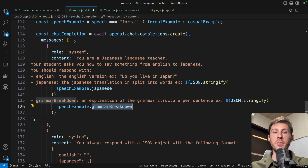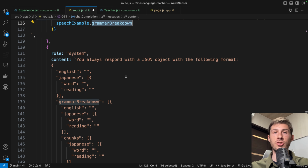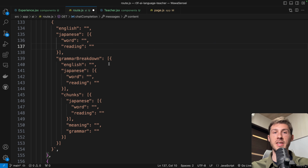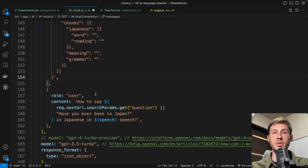Then for my prompt message, I add another one showing the final JSON structure I want and I expect. So it will be very simple if it never changes in the front end to manage those data. So it's just empty values. And finally, I'm using the user input. So user, and we add how to say, then the question we get as a request parameter. If we don't get one, we will say, have you ever been to Japan? And then in Japanese, in either formal or casual speech.